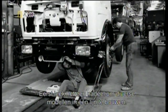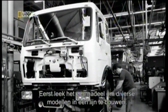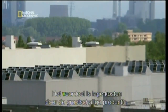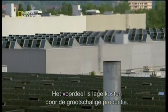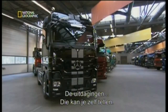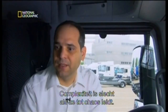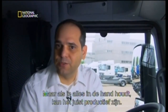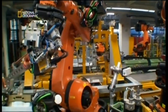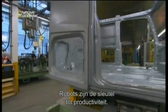At first, mingling the assembly of different models on the same lines was viewed as a drawback. It turned out to be a blessing. The benefit? Economies of scale from volume production. The challenges? Well, you can count them. Complexity can be negative if it ends in chaos. If you master it, then it can be very productive. Robots are key to productivity.